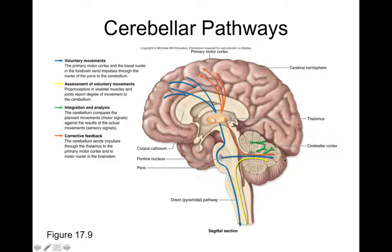So what this slide is showing you guys is basically how this processing works. Let's just run with the idea of shooting a basketball. Let's say you make the decision, okay, I'm gonna throw this basketball in that hoop, right? Well, that whole idea of planning and intending to do that motor behavior occurs in the frontal lobe in the premotor cortex. Okay, what happens then is that from the premotor cortex, voluntary movements, that information is sent to the primary motor cortex.